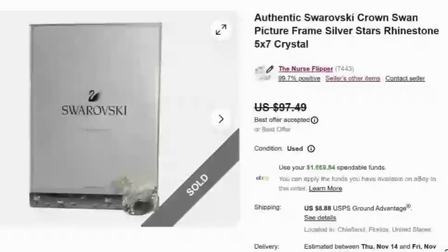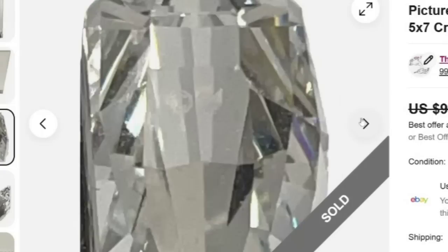Next is one that took a little bit longer to sell. This one was listed back in April, so about 6 months to sell. Sold for a best offer of $83. This is an authentic Swarovski crown swan picture frame for a 5x7 photo. So it's really not that big. I'm about $15 into this, so it's about a $60 to $65 profit. But again, took 6 months to sell.